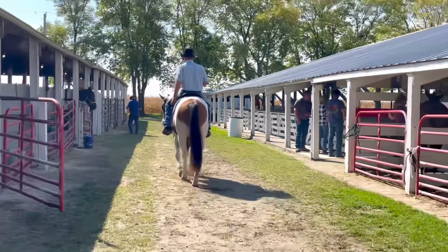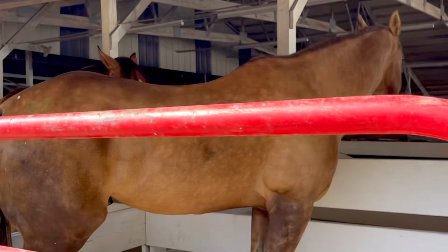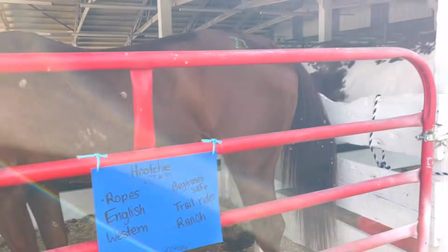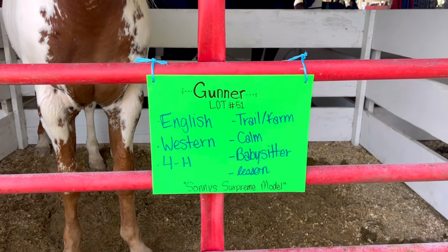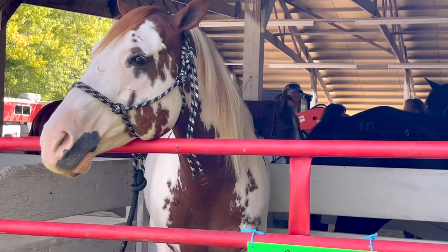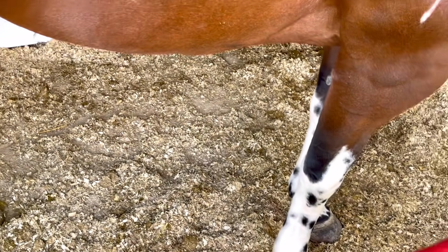That's cute. Gorgeous. Look at this dappled palomino. Like, that is so pretty. Hi! You're pretty too. Okay, so we got Hoochie here. Oh my gosh, he's pretty. Gunner, your English Western 4-H trail calm babysitter lesson. Kyle, he's cute. He looks like a cowboy horse. I love him. This is so cool. Trixie, you have the coolest legs. That's really fun. Trixie girl.